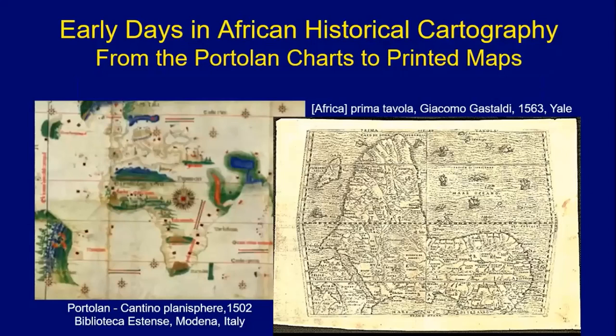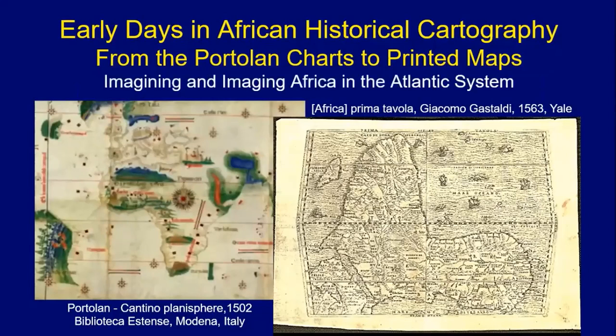In fact, it changes the whole nature of depicting Africa. Just 61 years later, after the Portolan chart, which is a manuscript written by hand, to the printed maps, now preserved at Yale, there's an extraordinary change in emphasis, in vision, in the imaging and the imagining of the African continent. So we're going to look at this whole question in terms of imaging, imagining Africa in the Atlantic system.